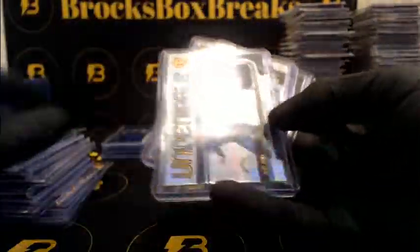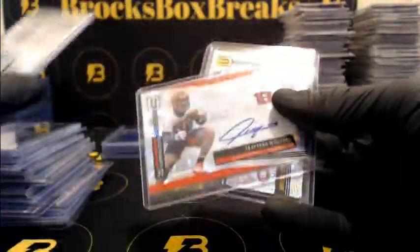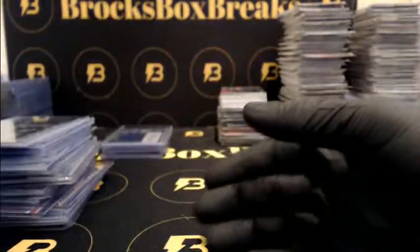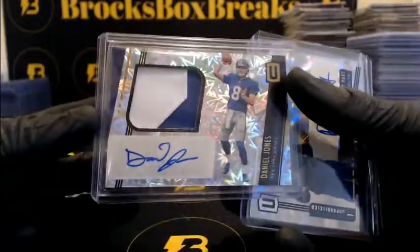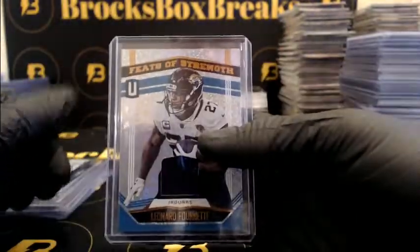Barnes for the Titans. Bosa for the Chargers. And Arcega Whiteside for the Eagles. Williams for the Bengals. And Trubisky going out to the Bears. Jones going out to the Giants. Yassin going out to the Colts. Bradia going out to the 49ers. And very nice Jones out of 75 two-color patch for the Giants. Yeah, Hart going out to the Colts. And Fournette for the Jaguars.